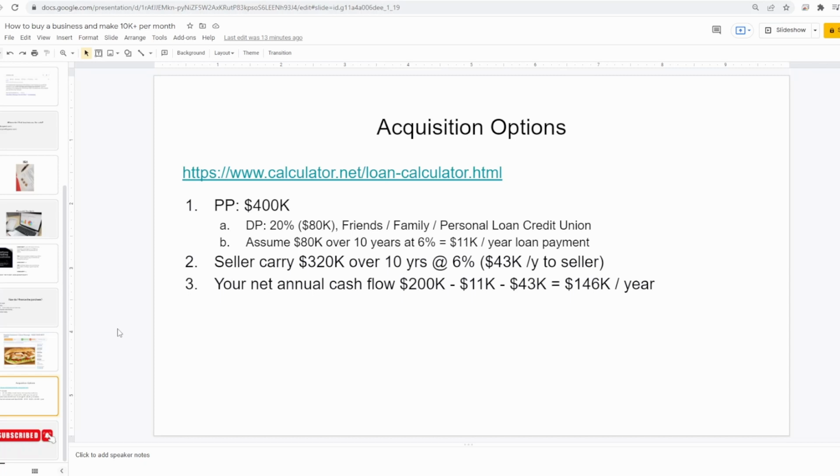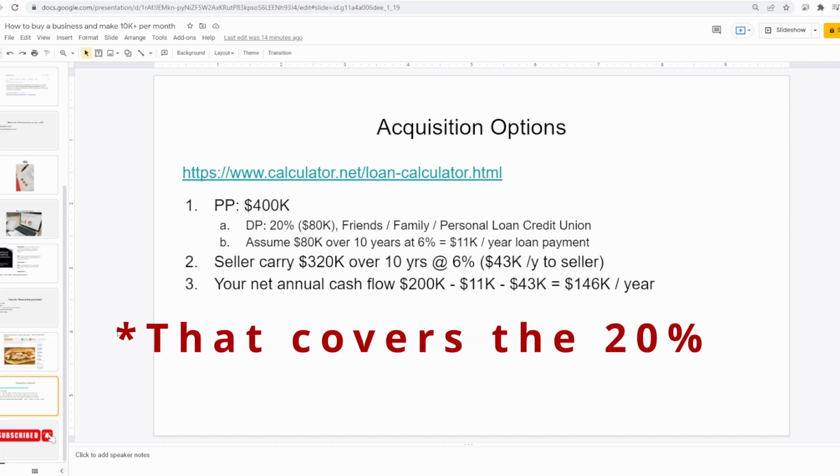Now, we're going to assume that our friends and family and the credit union will lend us money over 10 years at a 6% interest rate. This obviously could vary. Maybe friends and family won't charge you any interest at all. The credit union definitely will charge you interest, but let's just assume, for simplicity's sake, it's 10 years at 6%. So on an annual basis, our loan payment will be $11,000 per year. Okay, so that's going to cover the 80%.